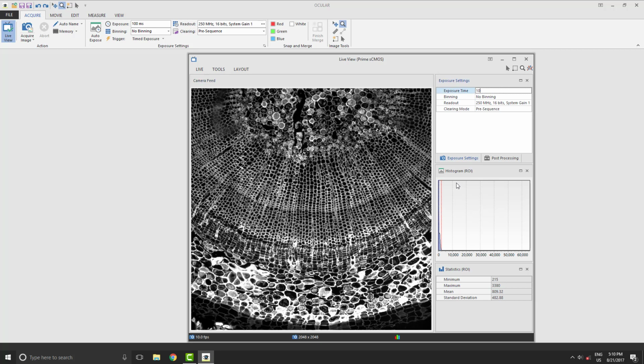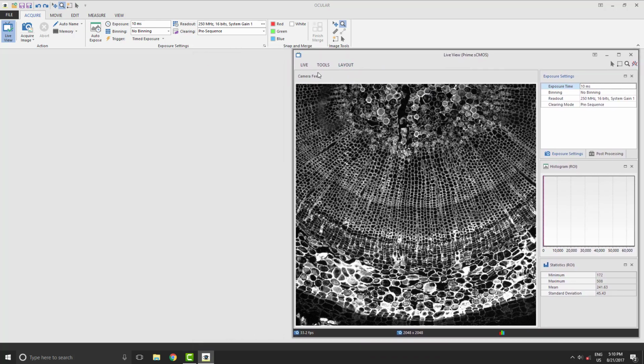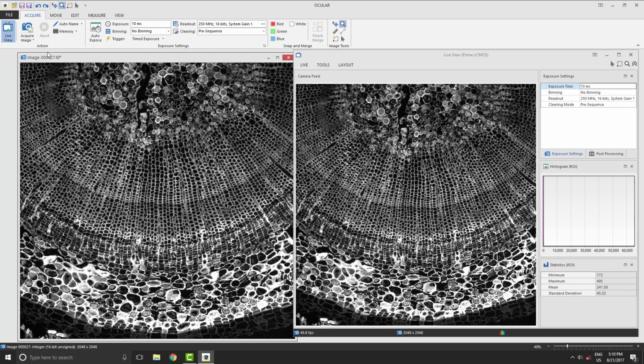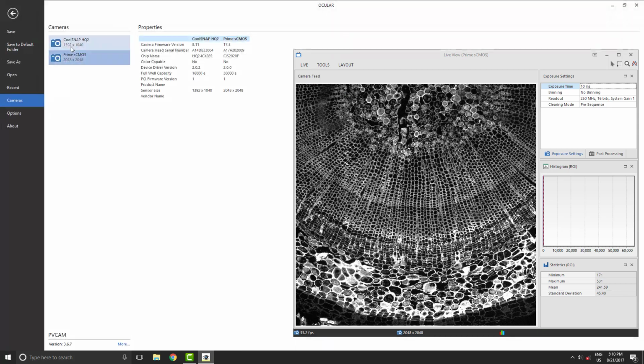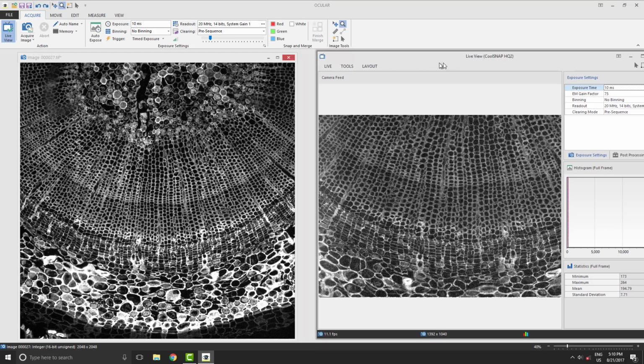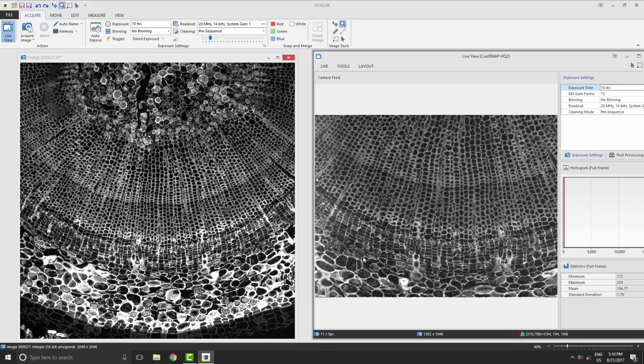If we have a look at a 10 millisecond exposure with the Prime, we still have a very nice image with this level of light. I'll just take a quick snapshot so we can compare it. I now open the CoolSNAP. For a 10 millisecond exposure, you can see we're already starting to significantly lose signal to noise and contrast. It's just not anything like the same quality.